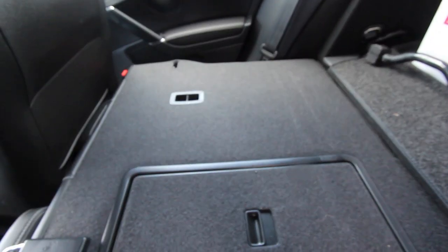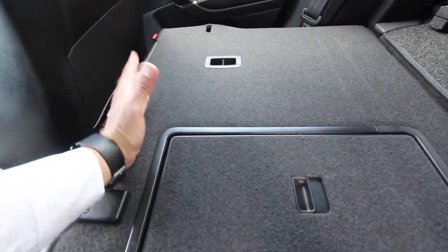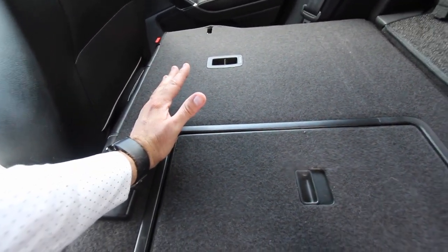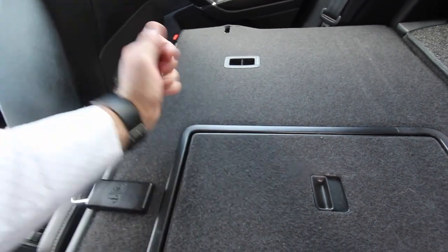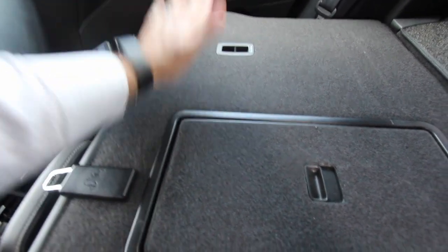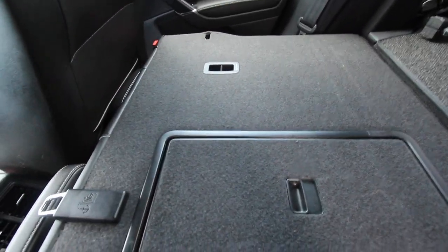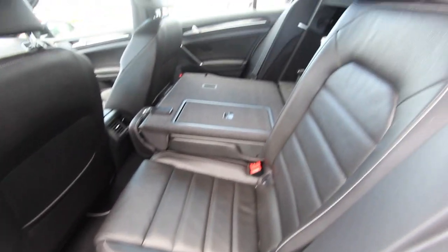That is solid, okay? And what I mean by that, that is a solid piece of steel in the back of these seats. Now, how do I know that? Because I used to work for Audi for 5 years selling cars, and the Audis had steel plating in the back of these seats, and that is protection all the way. I mean, it hurts your hand to hit it, okay? So that's nice. The seats are in great shape. Like I said, it's a very clean car.